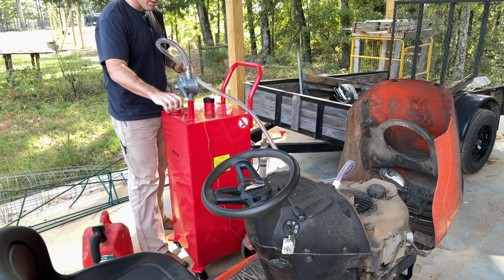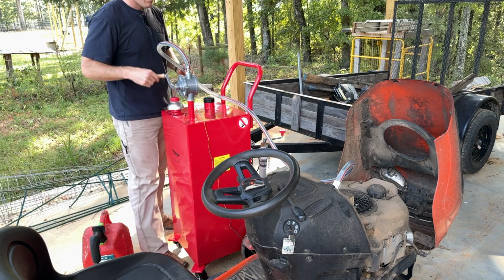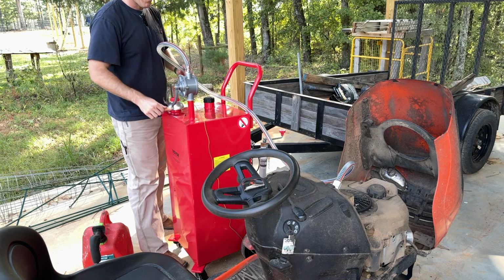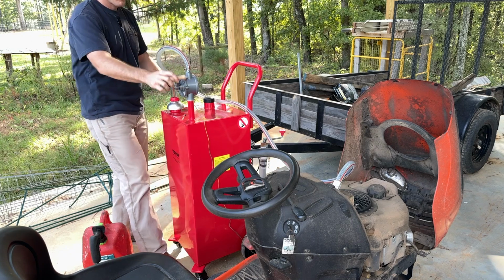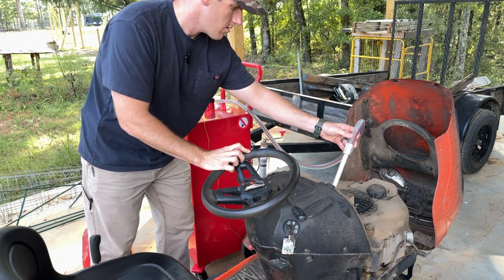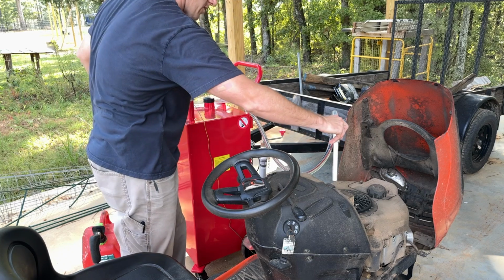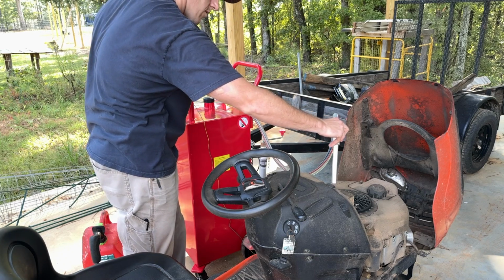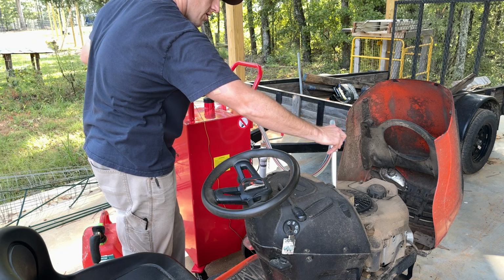Hopefully I'm going in the right direction. There we go. I don't really know how much is coming out of there, but it feels like a pretty good bit of gas is coming out of there. See if I can do this. See that? That's about as much as I'm turning it slow.